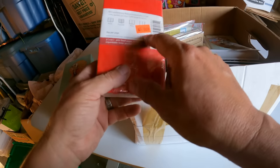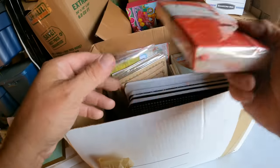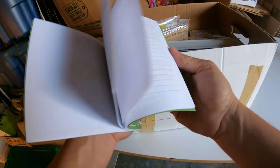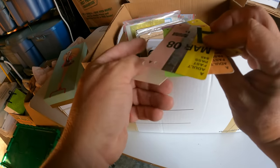Stickers, little wine bottle stickers. This is actually some really nice stuff. Look at that. That was $26 marked down to $5. A little daily planner, 2009. It's a little outdated. I'll let that one go. Yahoo. Whoa, what's that? Thought maybe gift cards, but no.